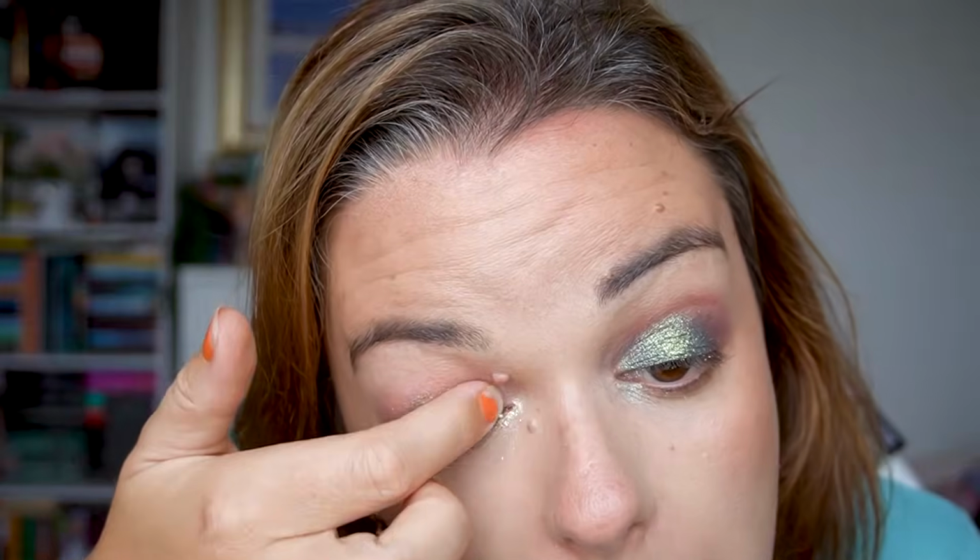And my fingers are filthy. I'm being pretty fast with this. I don't really know why. It's not like I'm in a rush or anything, but oh, this is so gorgeous. I want to go in right here. And it's everywhere, but it's fine. I'll clean it up. I just feel like these go down so much better when you use your fingers, but then you end up putting it everywhere like I always do.